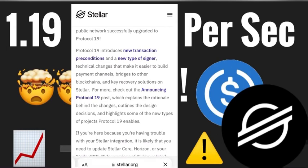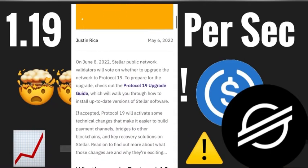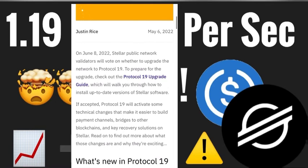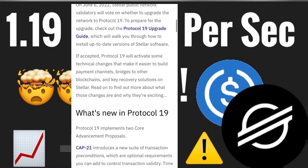So, announcing Protocol 19. On June the 8th, 2022, Stellar Public Network validators will vote on whether to upgrade the network to Protocol 19. To prepare for the upgrade, check out the Protocol 19 upgrade guidelines. Okay, so they've done that. So let's get that.